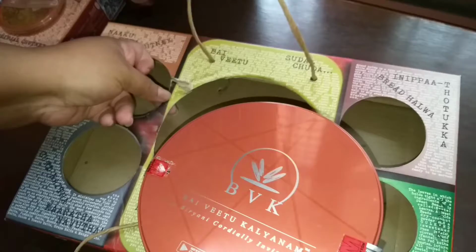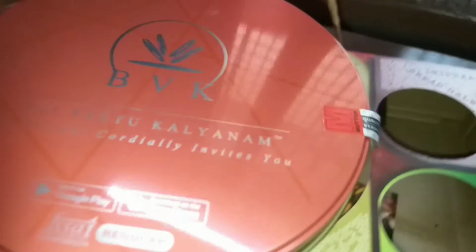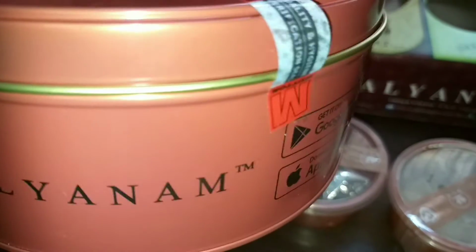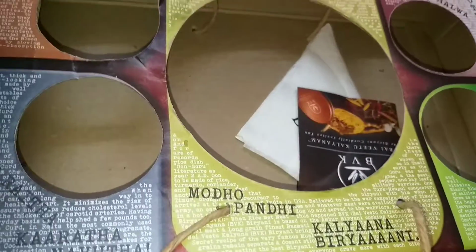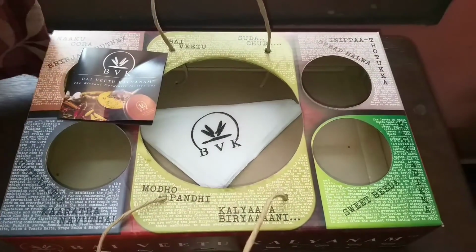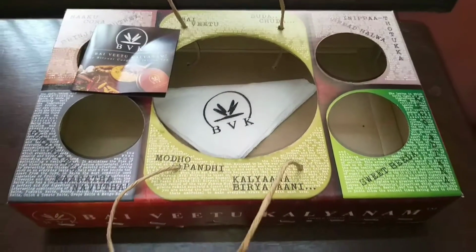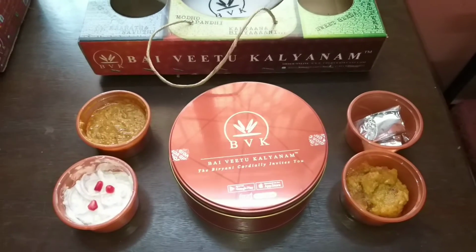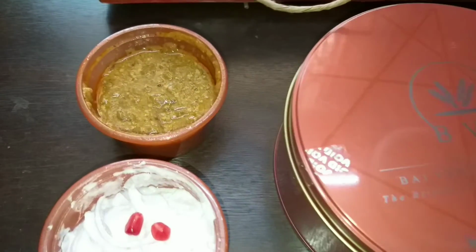Packing was done in an excellent way. The biryani was kept in a beautiful tin box, neatly packed. The biryani was still hot when we received it. This tin box retains the heat, and all the side dishes were kept in small plastic containers. All the containers were neatly placed in a cardboard box, which was designed in a way that it keeps the containers intact. There was no spillage of food or gravy items. Really loved their packing.